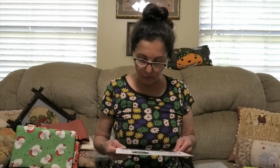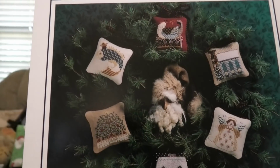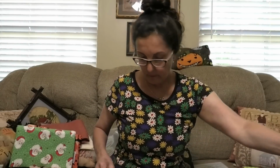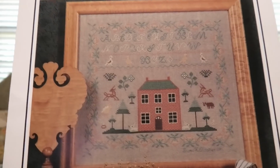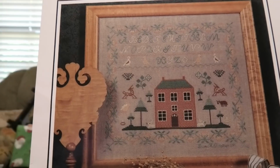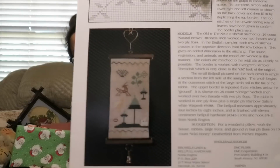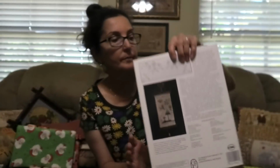I'll do them. And this is the Cricket Collection Keepsakes 2. These are a bunch of little ornaments. Cool, right? The Cricket Collection, The Old and the New. This is a sampler, a Red House sampler. Very, very pretty. Love the fabric it's done on. Very nice. Is there a second sampler? No, they just show you where only a portion of the sampler's done. That's pretty too.